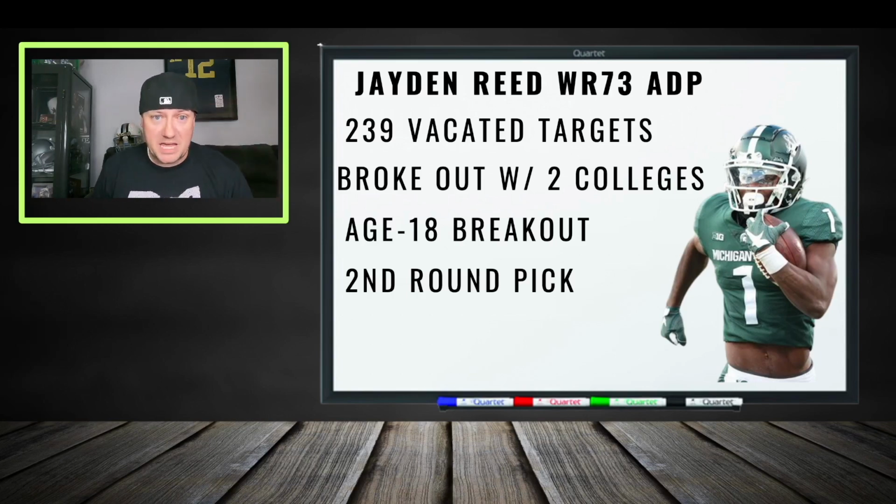Also, a second round pick. The Packers thought he was good. They drafted him. He was a top 50 player in the NFL draft. Players drafted in the top 50 have a decent hit rate when it comes to fantasy. So that's something you want to look at. Jayden Reed could be a huge sleeper in redraft this year. But those are 12 players that we are looking at as targets right now.